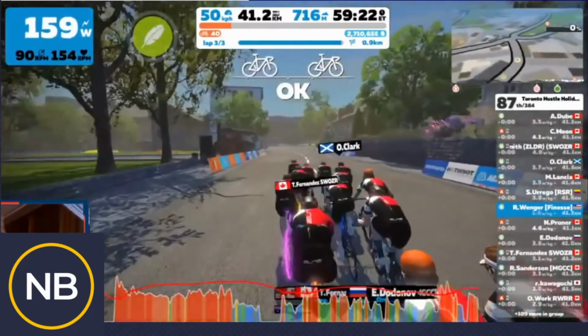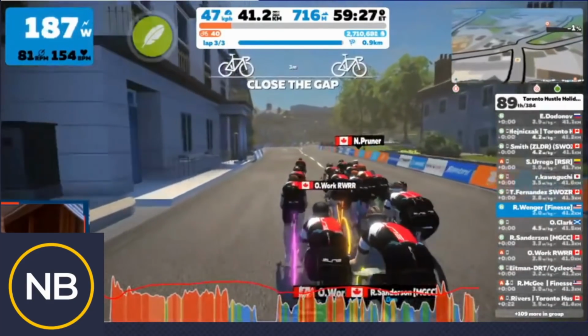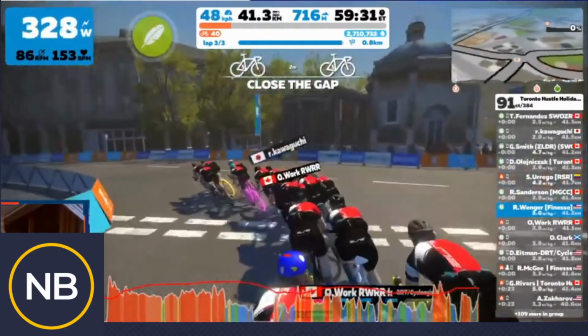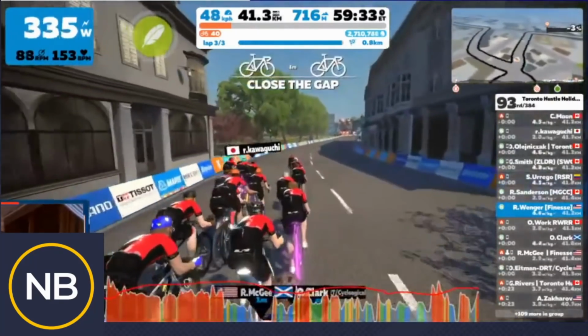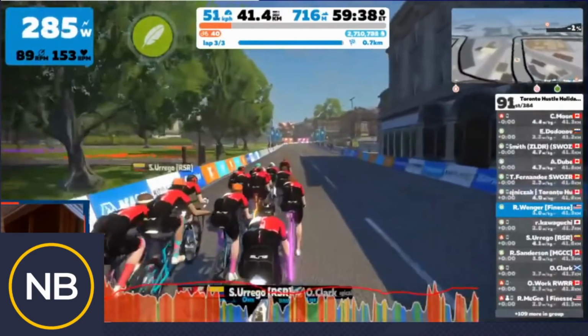So I skipped the last lap of this race. Again, it was 3 laps, so ignore the kilometers up there. We're coming into downtown Harrogate. Thank you for whoever corrected me on that. You take this left-hand turn. It's pretty flat, but when you take that right-hander up there, it goes up a hill.